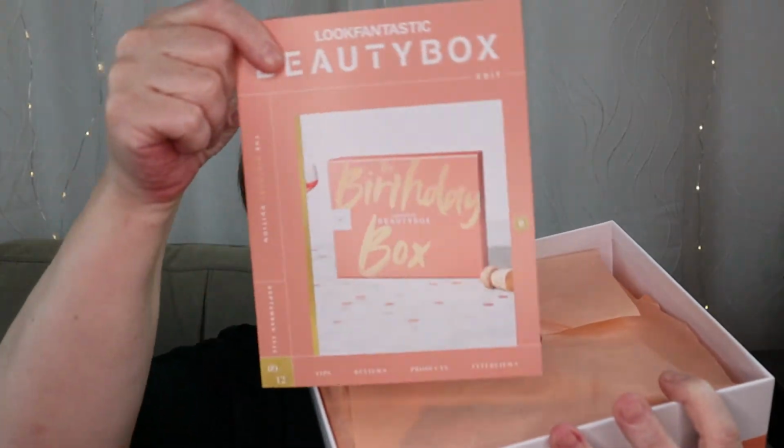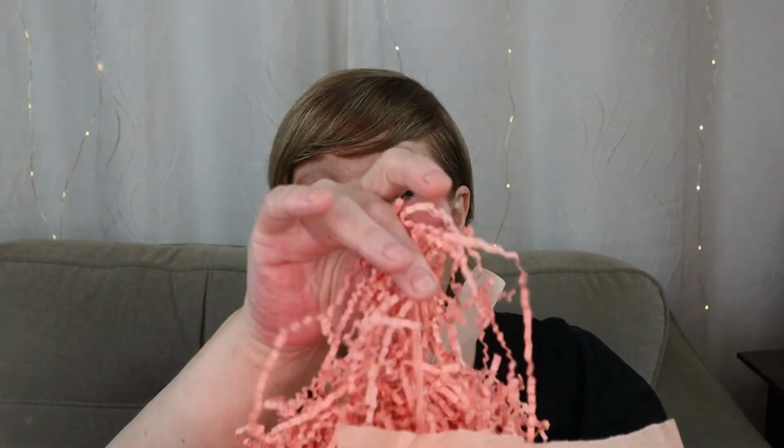All right, let's take the lid off. And we get a card or a pamphlet. And it has lovely tissue paper. These are similar to the glossy boxes, where they're very sturdy, they're very beautiful, great for regifting or for storing items, and they look nice on your shelves. All right, this is what the inside of the box looks like. It does come with the squiggly bits, but at least the squiggly bits are a lovely salmon color and not black, so hopefully there won't be any residue on the products.